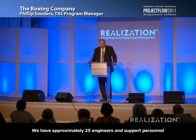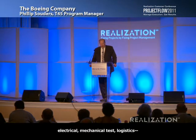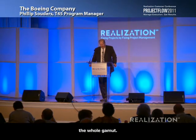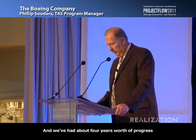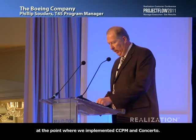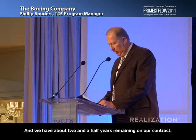We have approximately 25 engineers and support personnel working on the program, comprised of software, systems, electrical, mechanical, test, logistics, the whole gamut. And we've had about 4 years worth of progress at the point where we implemented CCPM and Concerto. And we have about 2.5 years remaining on our contract.